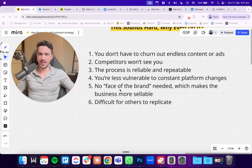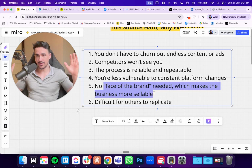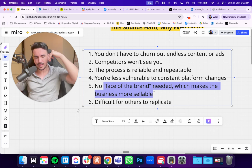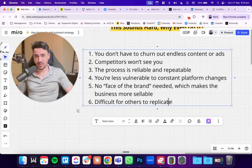And importantly, there's no face of the brand needed. So oftentimes the people that I'm outreaching to, I don't have a gigantic brand, but the reason they're engaging with me is because I took the initiative and reached out to them. They didn't go searching for the solution. They didn't get hit with an ad. They didn't get retargeted a whole bunch. I managed to land in their inbox at the right time, or in their DMs at the right time. And then I led with value. They liked and trusted me, and then we built rapport. I educated them up the awareness ladder, and then sold them. There's no brand needed. And so if you're brand new, cold outreach is a fantastic way of getting started. And it's very difficult for other people to replicate, because it's private.